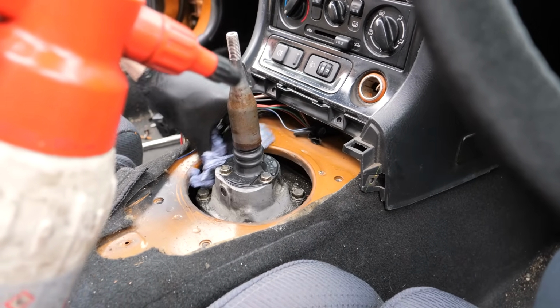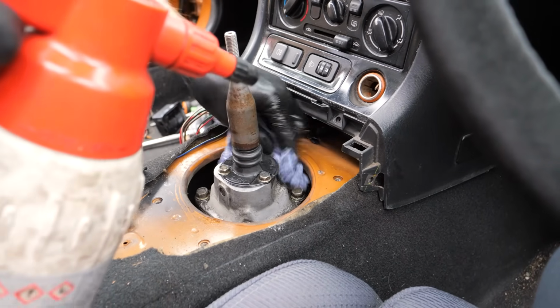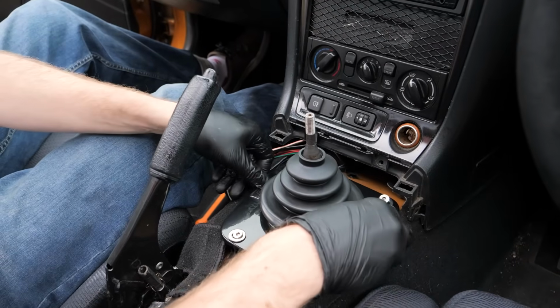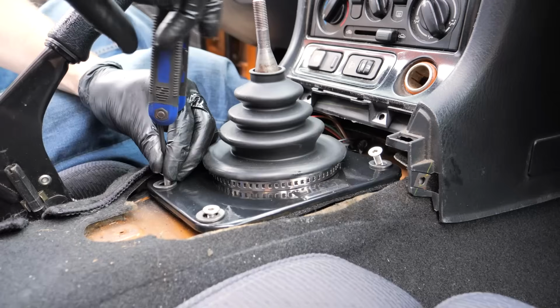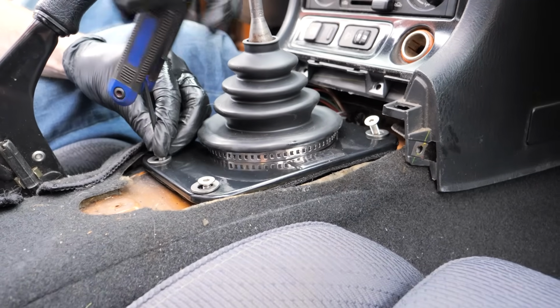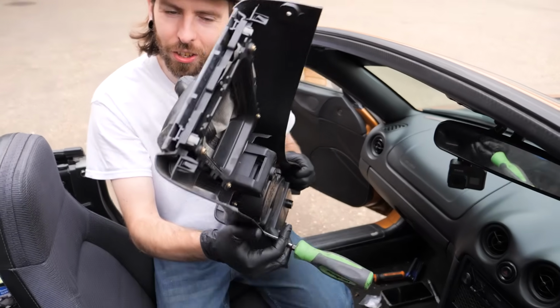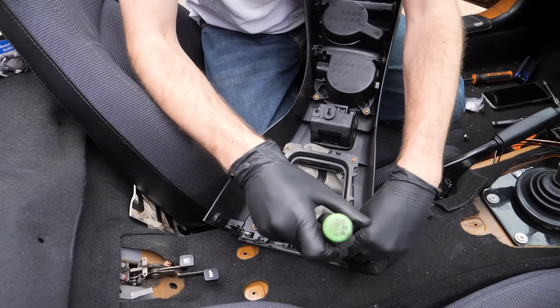Just leave it a little bit nicer than when we found it, hey. And now our Jass Performance upper shift boot. Lovely. Whilst we're here, we might as well sort out Dan's rather sad shift boot, so let's have this out.